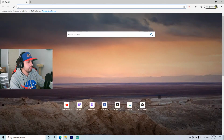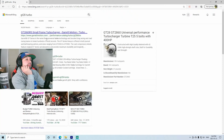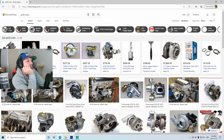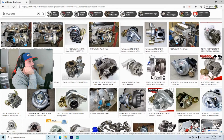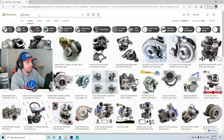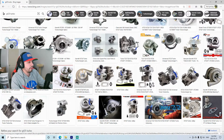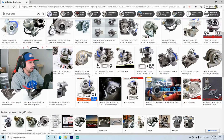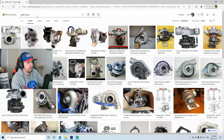So, GT28 turbo. What about GT25 turbo? That's a pretty small turbo if we run 2 of those. But I know the 2876 is like 300 horsepower on an SR engine, so 2 of those might be too big. I think there's a GT20 turbo as well. Yeah, there is.